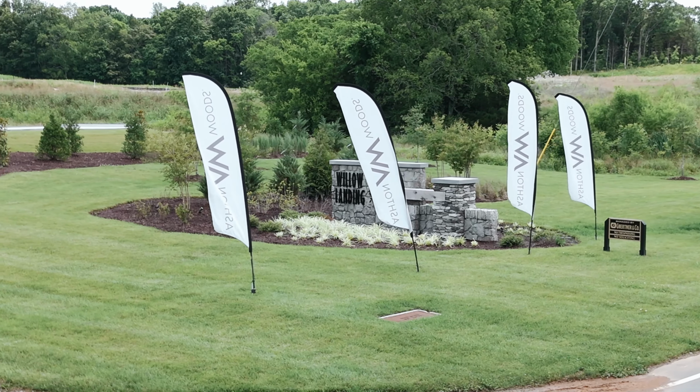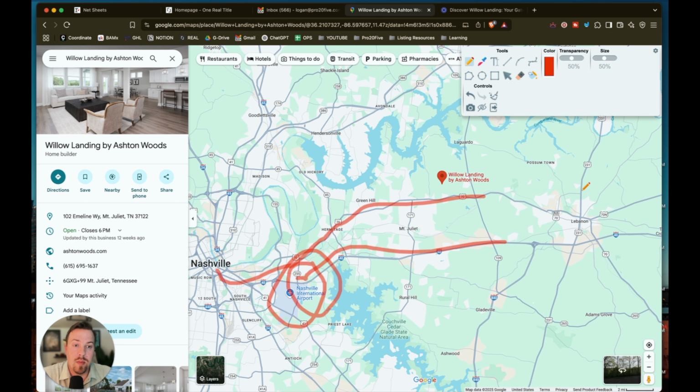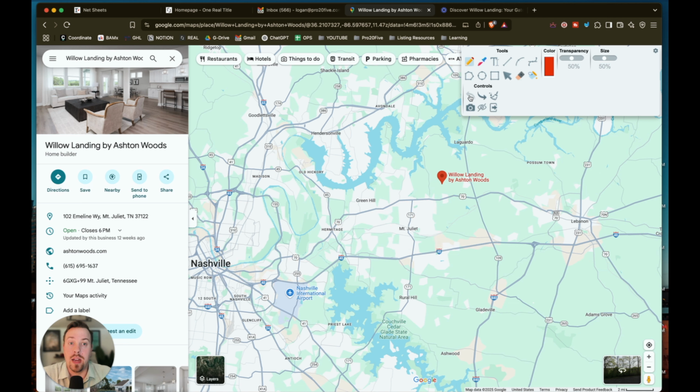Willow Landing by Ashen Woods is located right in Mount Juliet, kind of known as the city between the lakes, as you can see on the map here. A couple things to note. You can take Highway 70 all the way to downtown Nashville, or I-40, and it's 30 minutes away. You're also 20 minutes from the airport, which is right over here, about 10 to 15 minutes from Lebanon, and then you have Providence, which is just down the street, 8 minutes away, as well as Golden Bear Gateway, which is where there's going to be a multi-use facility.